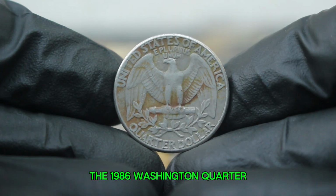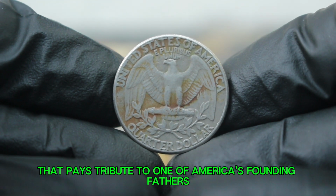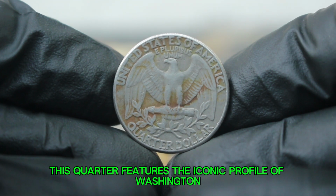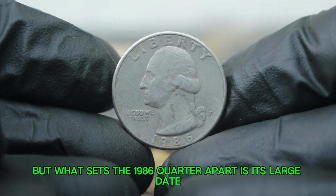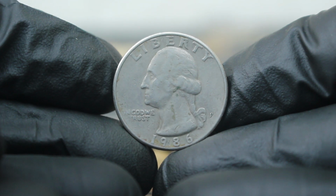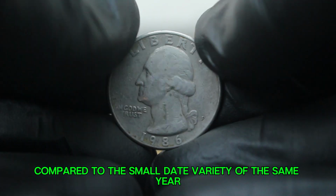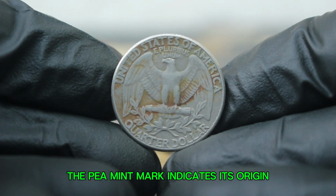The 1986 Washington quarter is part of a beloved series that pays tribute to one of America's founding fathers, George Washington. Struck by the U.S. Mint, this quarter features the iconic profile of Washington on the obverse and an eagle on the reverse. But what sets the 1986 quarter apart is its large date. The large date refers to the size of the numerals, which is more prominent compared to the small date variety of the same year. Minted in Philadelphia, the P mint mark indicates its origin.